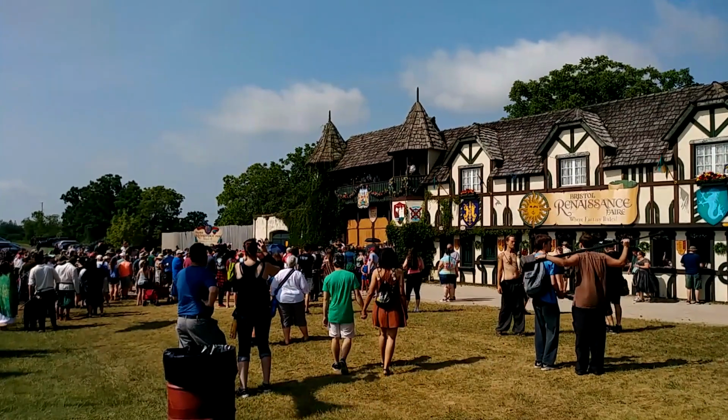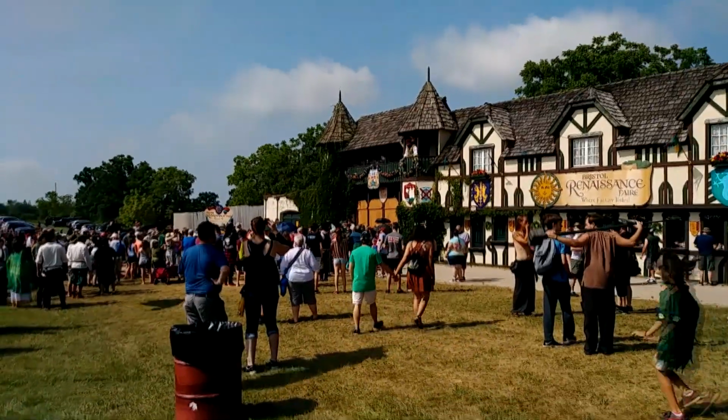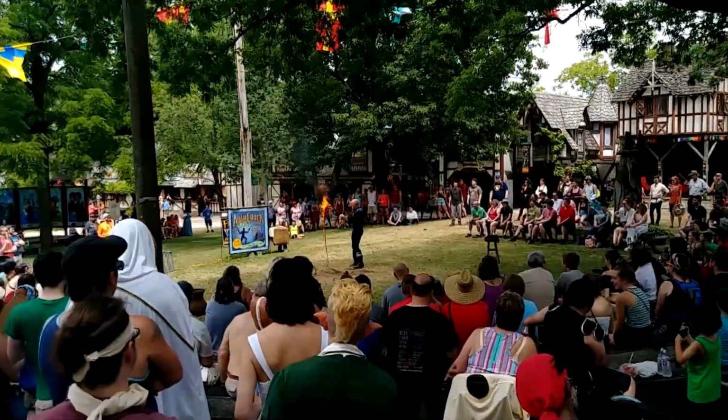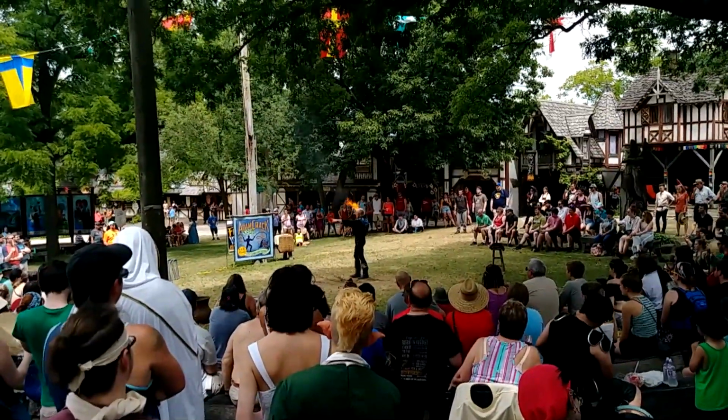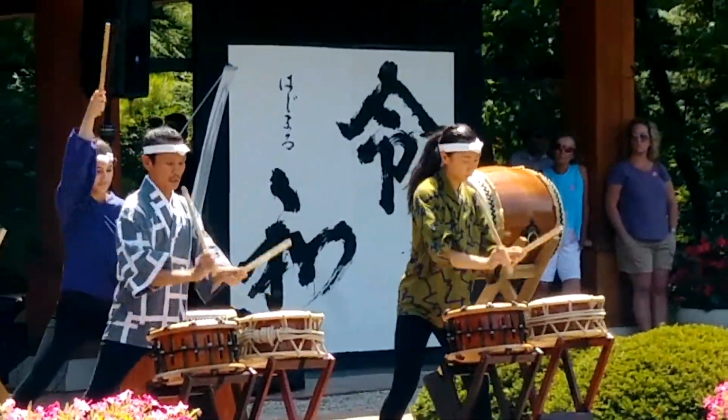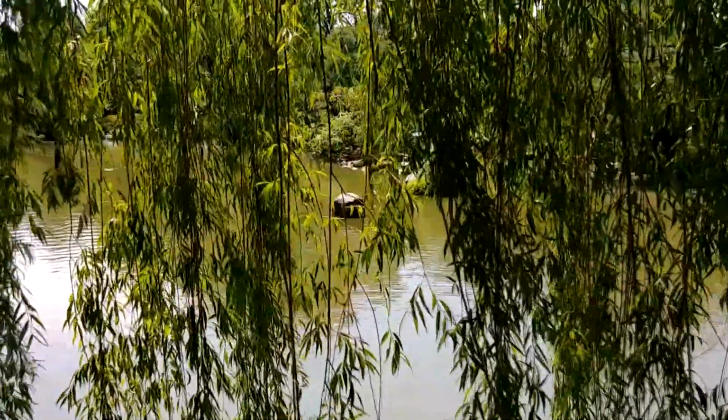Today we're taking a look at two photo outings, one at Bristol Renaissance Fair in Wisconsin. Definitely really interesting place to take photos. Also, I have a previous video on that one if you want to check it out as well. Another one at Anderson Japanese Gardens for their summer festival. Beautiful place, great garden to take photos.